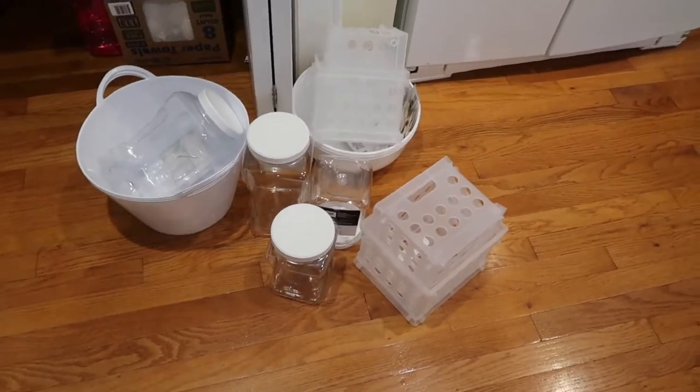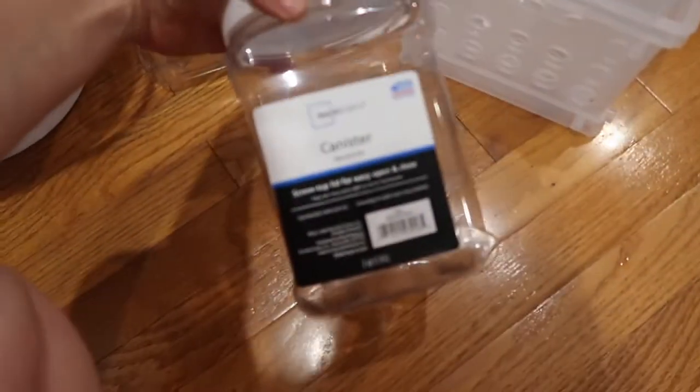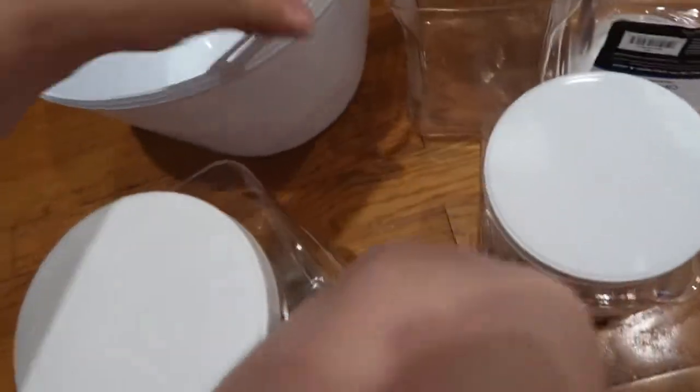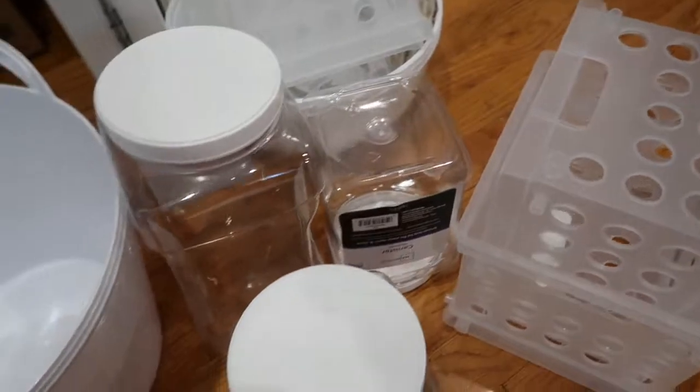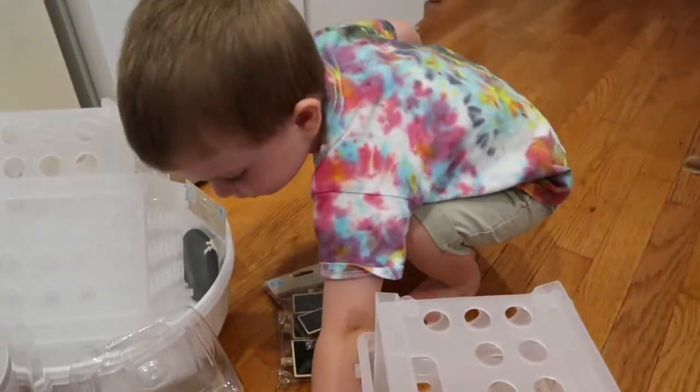Okay, so back from the Dollar Tree, and this is what I got. These I actually got at Walmart a few days ago, to put cereal in and stuff. I don't know if I'm gonna use all of this, but I've got these baskets, and then I got these to label. So I'm gonna work on that when he goes to bed because clearly I'm not getting that done now.